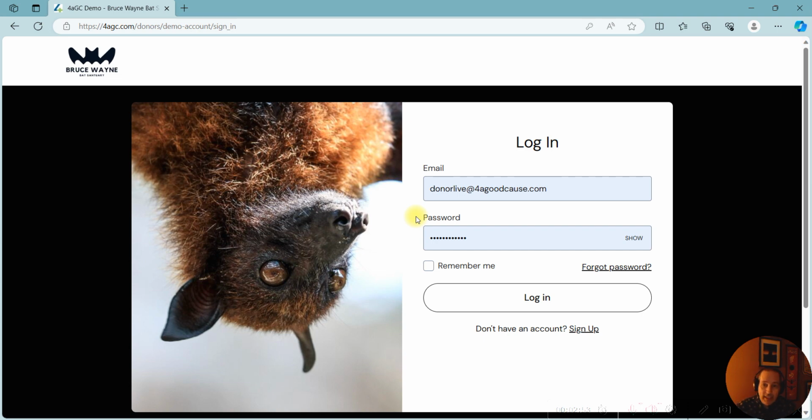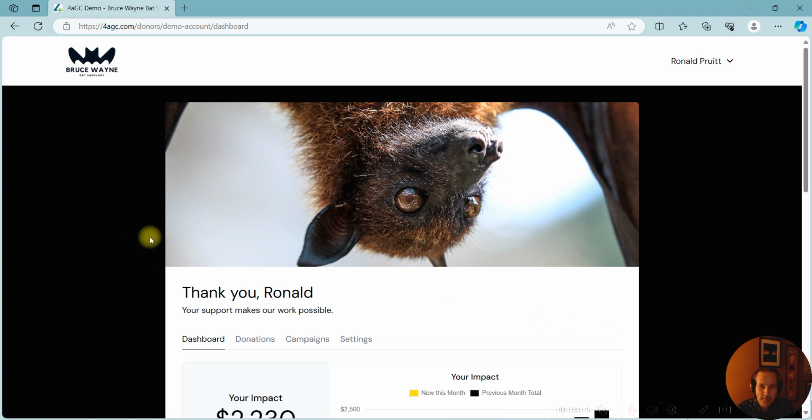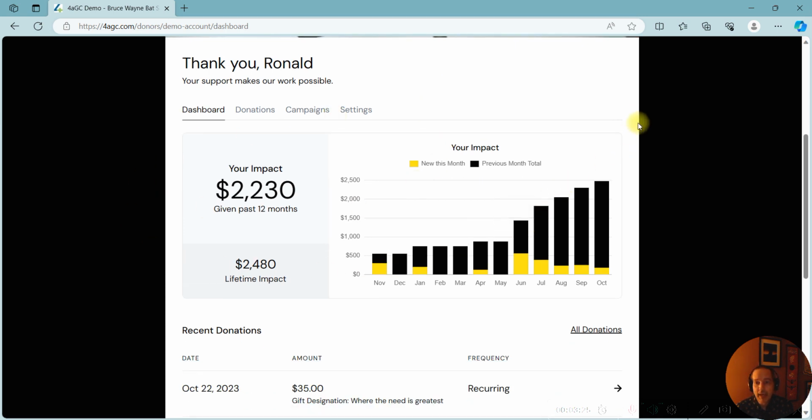All right, let's log in. Let's take a look at what's available in these brand new donor portals. So as I log in as a donor to the Bruce Wayne Bat Sanctuary, I'm going to be greeted by an initial dashboard. You'll see my cute little image of the bat that's carried forward from the login screen. And then I'm presented with a dashboard. First off, it's going to thank me for being here. It's going to thank me for the support that I've given to the nonprofit. And then we're going to show them the impact that they're making with you guys.